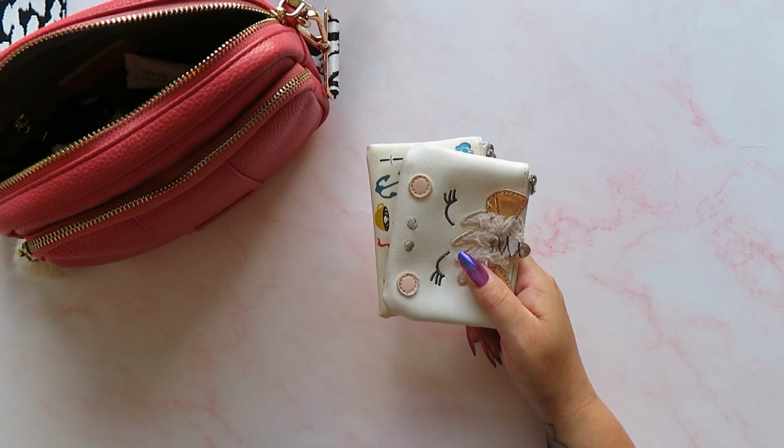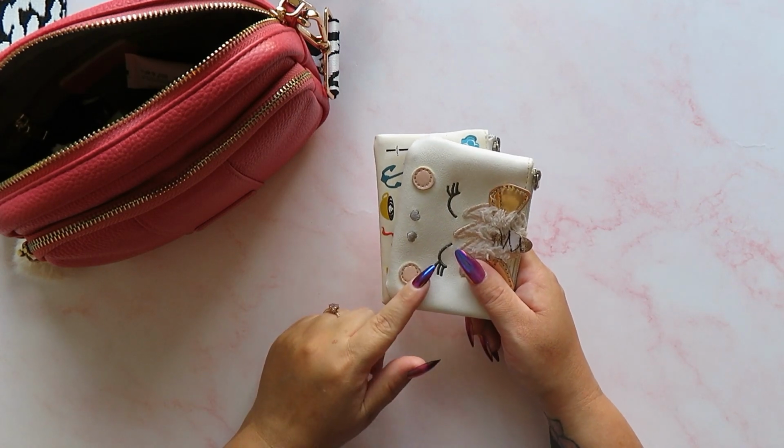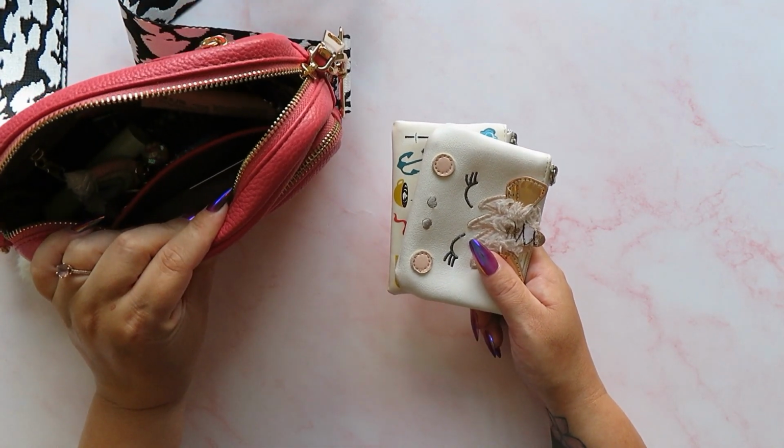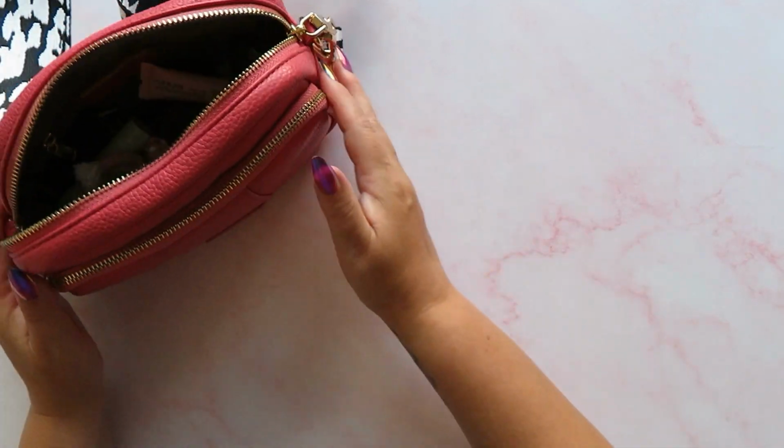You guys know that I also have a micro TN that I use as a purse, but I only use that as a purse when I've got a bigger bag. If I was using that in here, it would fit, but I don't think I'd get all my other stuff in there, which I just like to have with me.